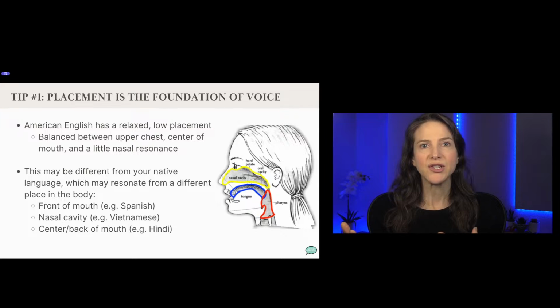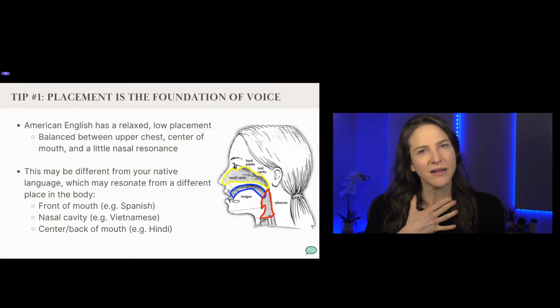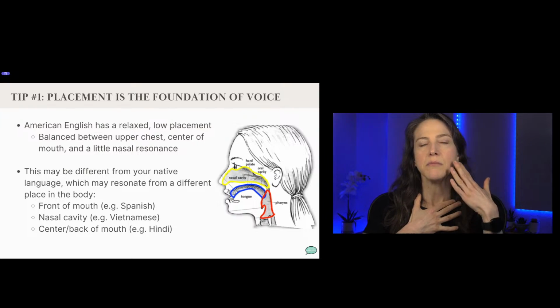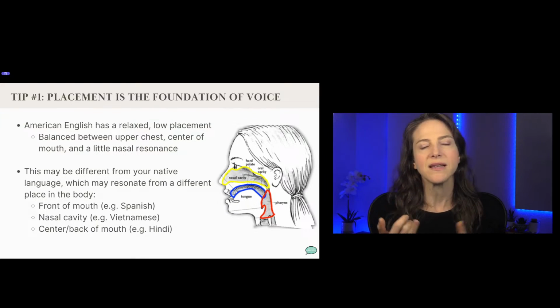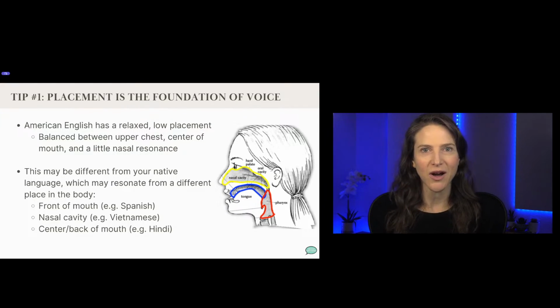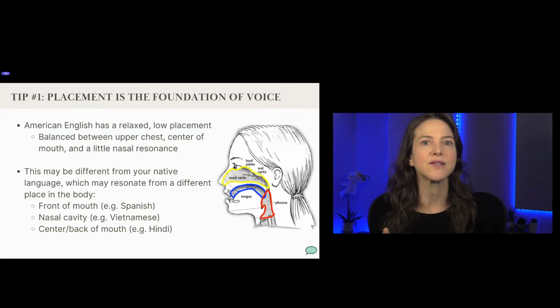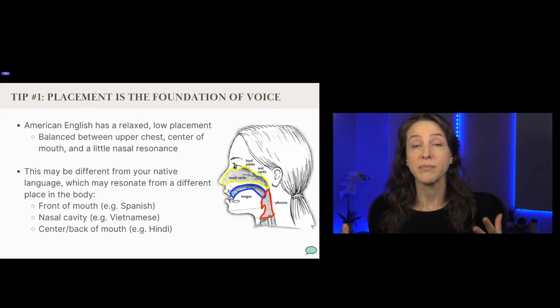Like I mentioned, American English to me has a low relaxed placement that's balanced between upper chest, middle of mouth, and a little bit of nasal resonance. Because of the nasal consonants, like the N, M, and NG consonants, the vowels that come before the nasal consonants also become nasalized, so they have some nasal resonance. But your native language probably has a different placement. So when you speak your native language, your voice might resonate from a different place in the body.